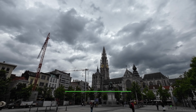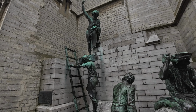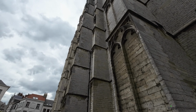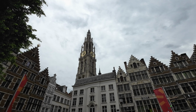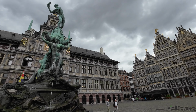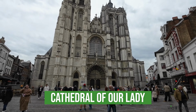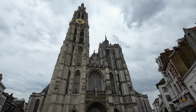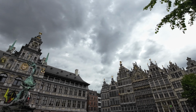Here we are at the Groenplaats, and this is the Cathedral of Our Lady. All right, here we are. Famous monument, Cathedral of Our Lady. Very picturesque view here of Antwerp. Not that many tourists, which is great.